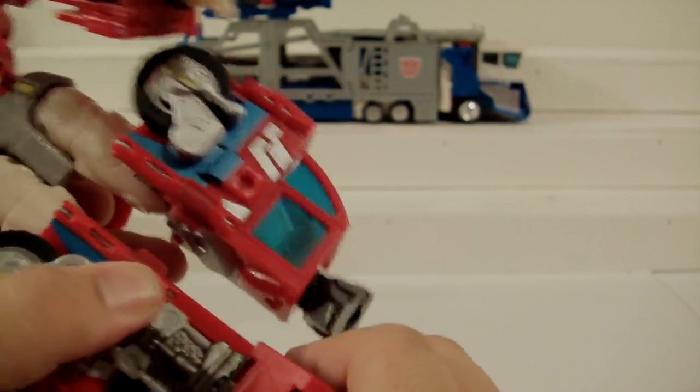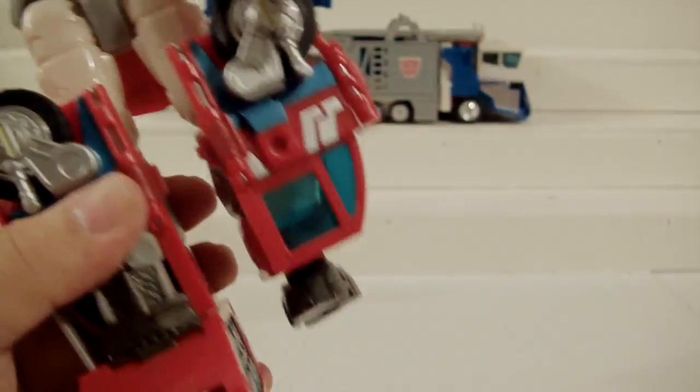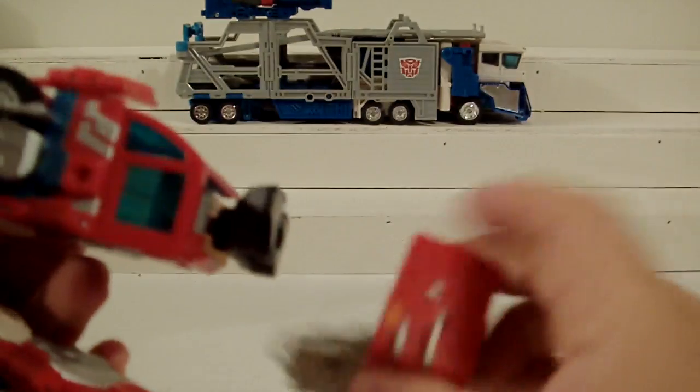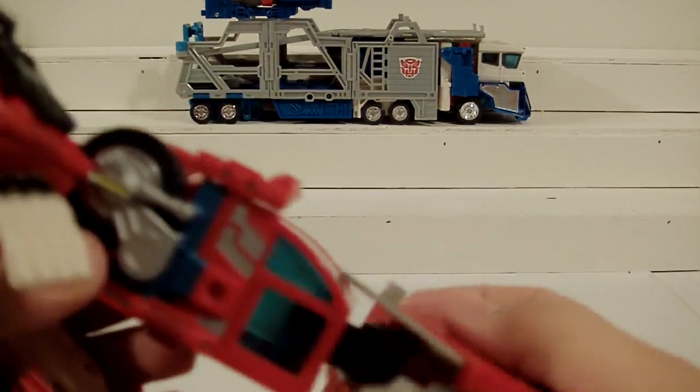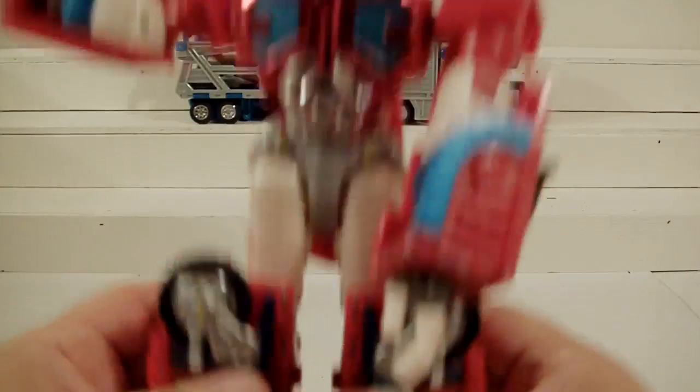I've heard that they break because they don't get used. I don't know if that makes sense, but because they don't get used, they just crack. That's kind of weird. Obviously, these are out of the box, so maybe it is true. Who knows? I've never seen the package since they were open.